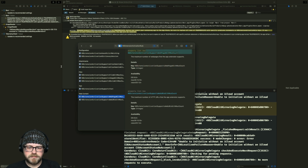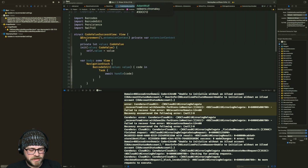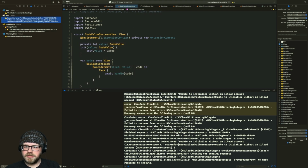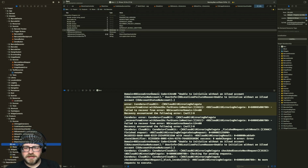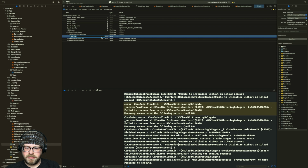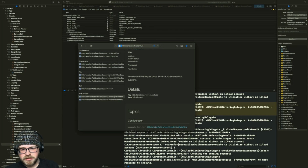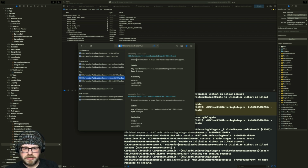So NS activation rule can be a dictionary. Okay. This is why it's not why it's complaining. It's complaining for a different reason. But this is a potential part of its complaining, that this needs to be a dictionary now. And it can have one of those, and then that's a number, and then that's 1. And then is that all we needed? Supports image with max count, the maximum number of image files that the extension supports. And it is type integer.